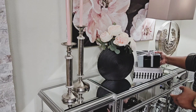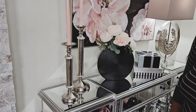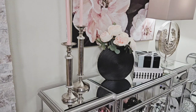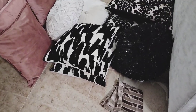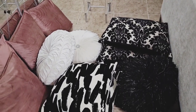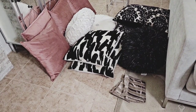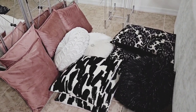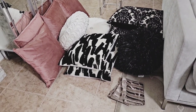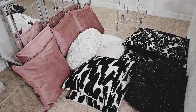Now, if you look down into the mirror of this credenza, you see a lot, right? I have all my home decor at my feet. I love pulling out things that I think I will use to decorate my home, placing them on the floor, and pull from there. As you can see, I have my pillows. I am almost at the finish line. So these are the pillows I think I'm going to use in my family room.